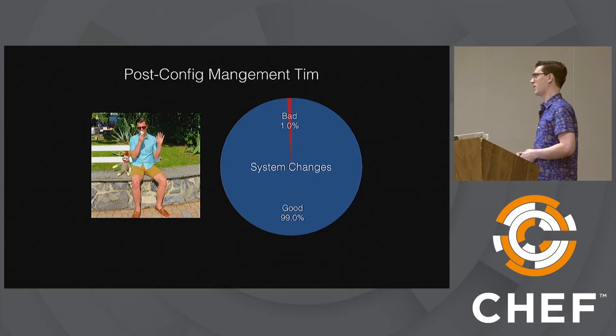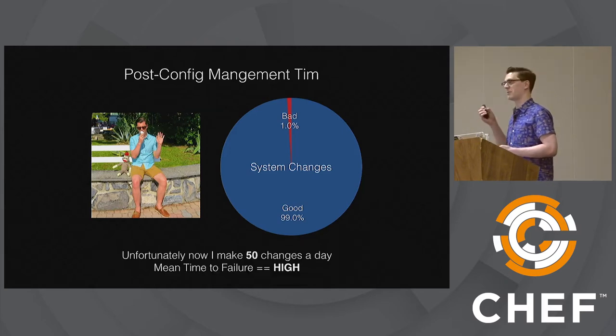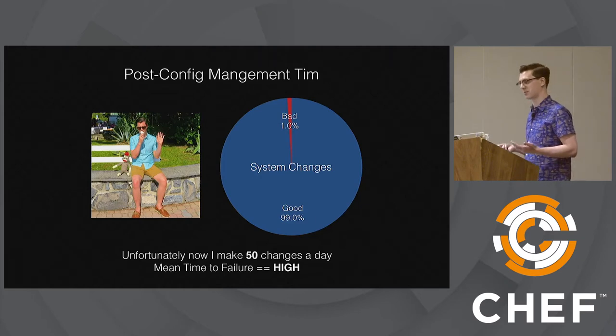Because it turned out a lot of what I did was just clicking on the wrong thing, forgetting a checkbox, running the wrong command. I mean, that happens, right? When we're replicating the same thing across 50 servers by hand, we make mistakes. But unfortunately, I'm making 50 changes a day now, which means the business is not happy, the customers are not happy, because we're actually failing more.